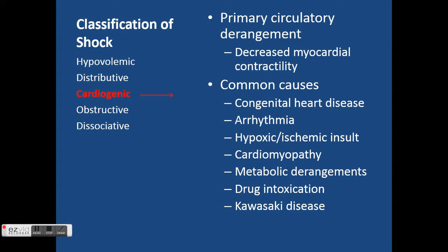Cardiogenic shock, such as this patient that we're talking about, is usually due to a decreased myocardial contractility. Classic ones, congenital heart disease. Don't forget your arrhythmias, hypoxic ischemic insult, cardiomyopathies, any form of metabolic derangements, including inherited ones, genetic ones, drug intoxication, and then, of course, Kawasaki disease. Remember, Kawasaki disease is probably the most common acquired coronary artery steal phenomenon that you're going to see in kids.